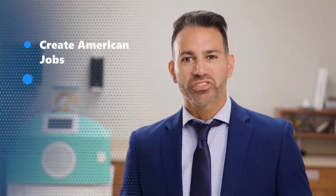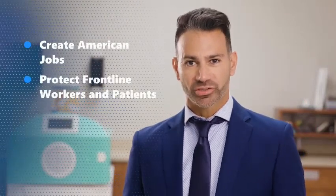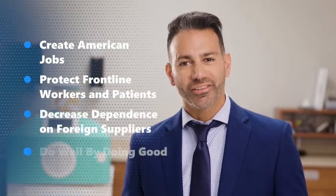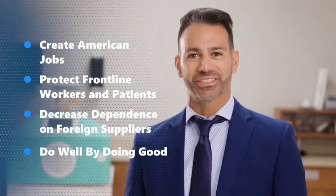Help INitrile create American jobs, protect frontline workers and patients, decrease our dependence on foreign suppliers, and do well by doing good. We may not always be in the wake of a national health emergency, but we will always need to be ready to provide a steady supply of American-made technology and gloves.